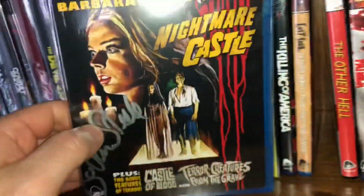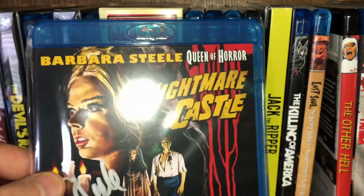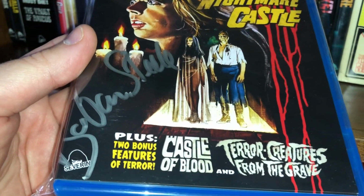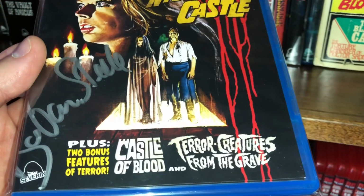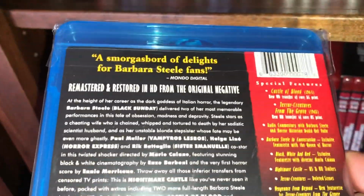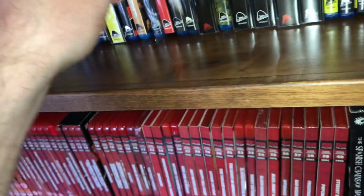Next one is one of the editions I'm most proud of in my entire collection. And this is Barbara Steele in Nightmare Castle, and it's actually signed by Barbara Steele. And it has 2 bonus features called Castle of Blood and Terror Creatures from the Grave. Another home run from Severin. So glad to have Barbara Steele's signature there in Sharpie.